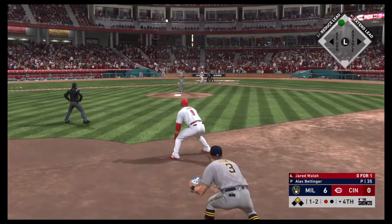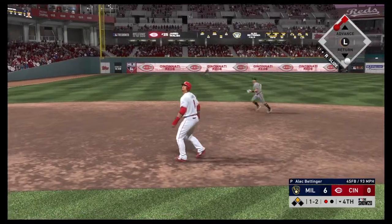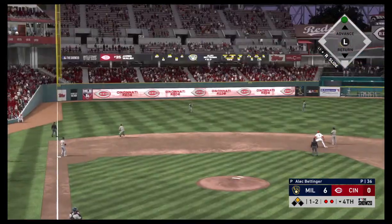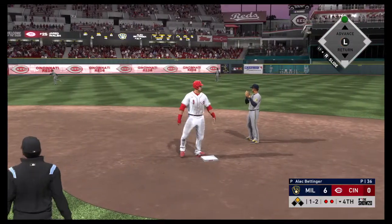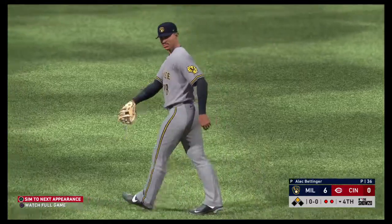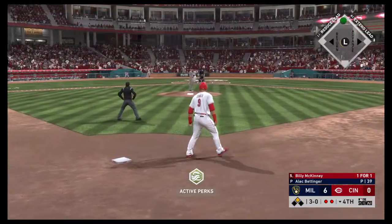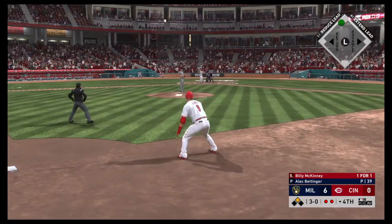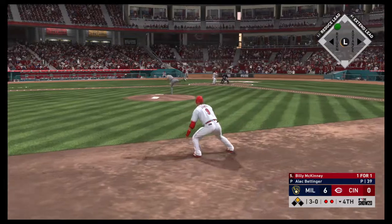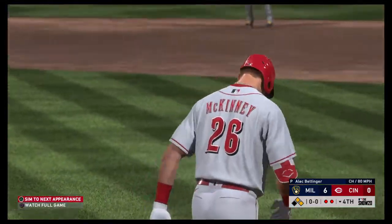Number 25. Stepping in and ready for another shot. He's 0 for 1 thus far. Ray waits on it. And he brings it in for the second out of the inning. That'll bring up Billy McKinney. Runner in scoring position with 2 gone. Billy McKinney. And that misses, ball 4. So it's first and second now with 2 out.